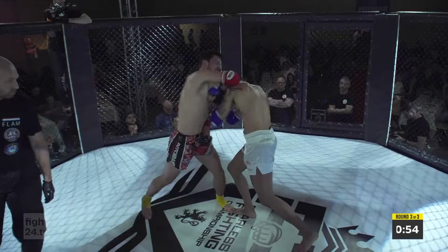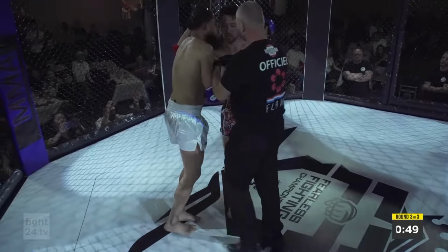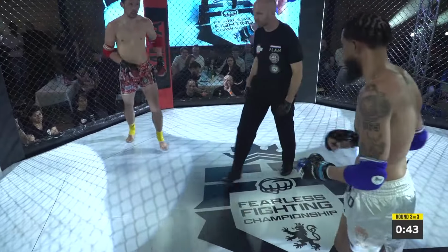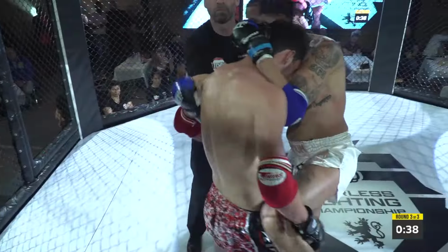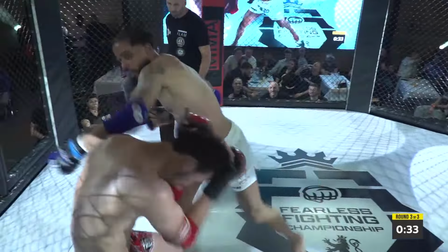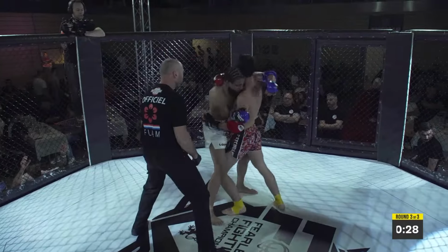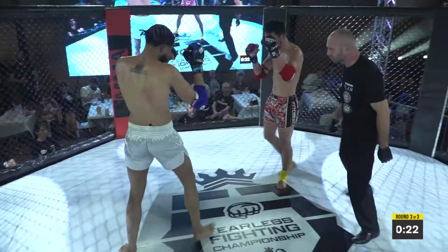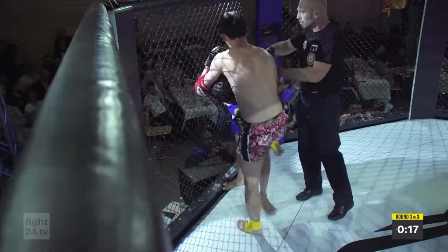Lopes trying to chase Bergman down, but he's not landing anything, and he's catching a lot of punches. Two uppercuts in a row. Yeah, Tony Lopes did a good job here in avoiding the sweep. Swinging elbow attempt, good uppercut by Bergman. Both fighters still seem pretty fresh for the third round.